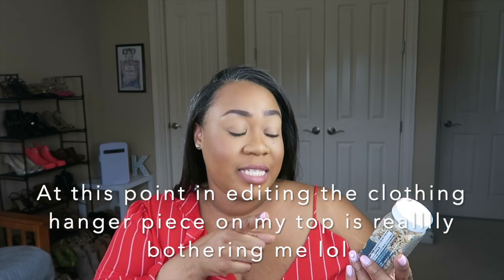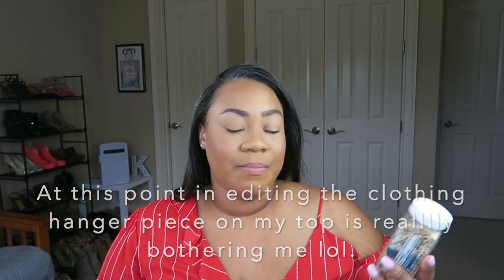So this is basically a mix of garlic, onion, it does have salt, sesame seeds, and poppy seeds. I've been putting this on my bagels in the morning. I have 2 mini bagels in the morning. Now, clearly, once again, I'm not supposed to be eating carbs, but you know, give yourself grace this year.